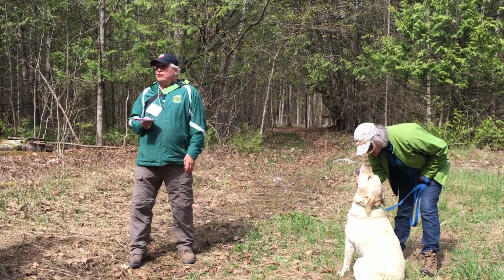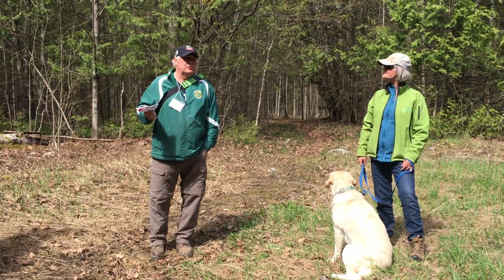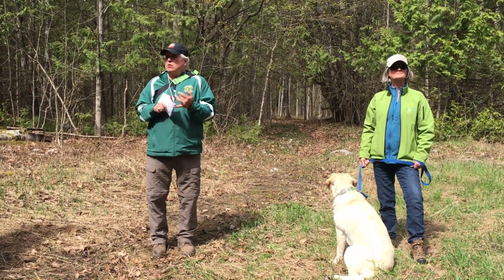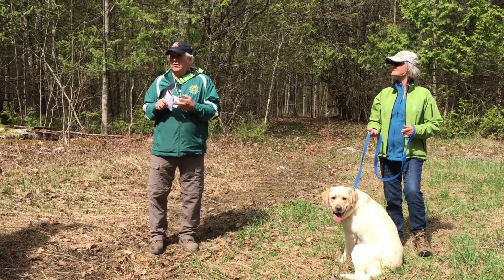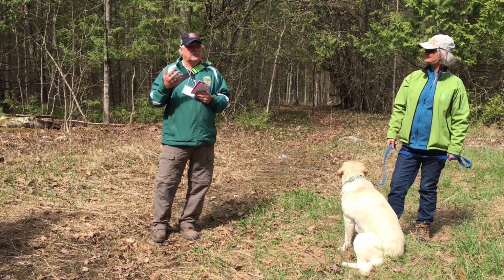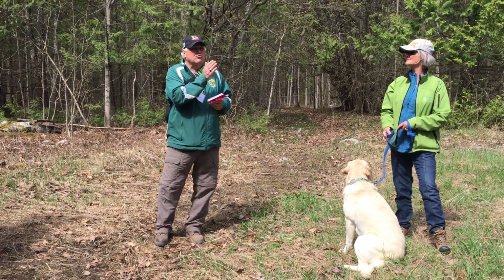There's lots of mast trees. Mast trees are those that produce significant quantities of fruit or nuts for use by wildlife. Oak, there's red and white oak in here. There's cherry, there's ironwood. All of these produce mast, and mast is so called because they produce large crops of seeds at fairly regular intervals.